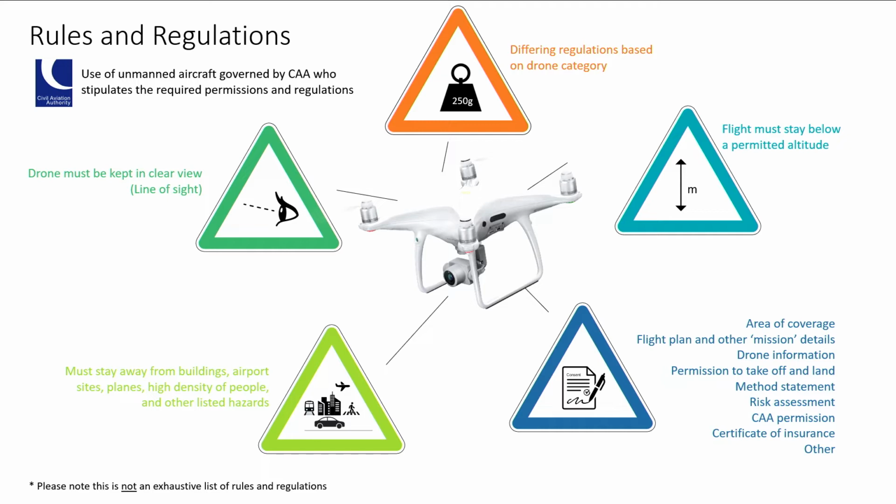In some instances, such as in the case of Brent Cross Town, additional permissions are needed due to restricted airspace, such as flying over live railway lines, which require approval from Network Rail and their air operation team. For a full understanding of these rules and regulations, I would advise visiting the Flying Drones and Model Aircraft page on the CAA website.